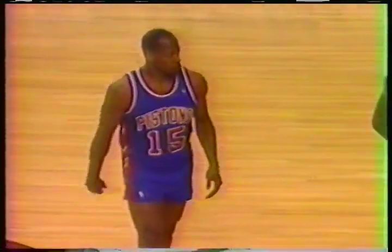Now, this is very important if you're Chicago. Isaiah's shooting 2. If he makes them, you're ahead by 5. Let's see what happens. 32 points for Isaiah Thomas. He's broken out in a big way today. Vinnie Johnson replaces Aguirre.